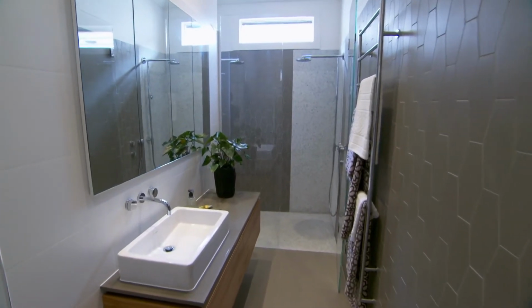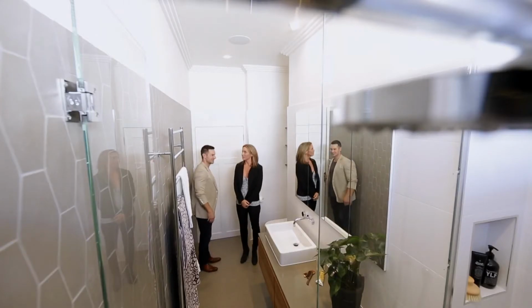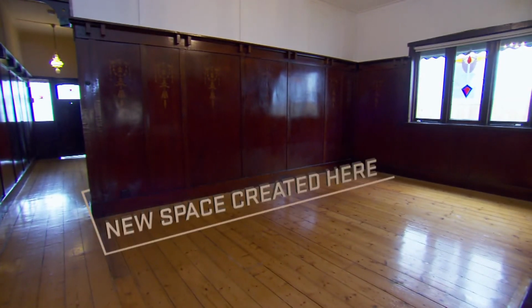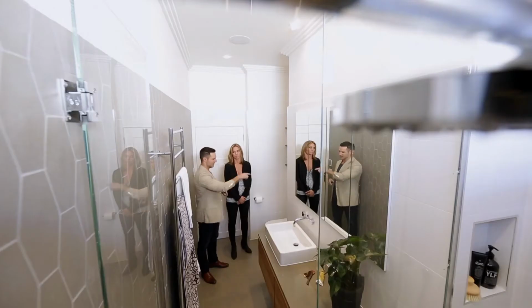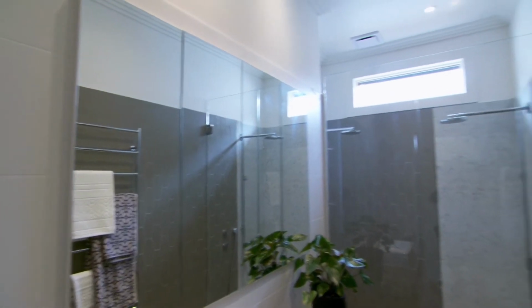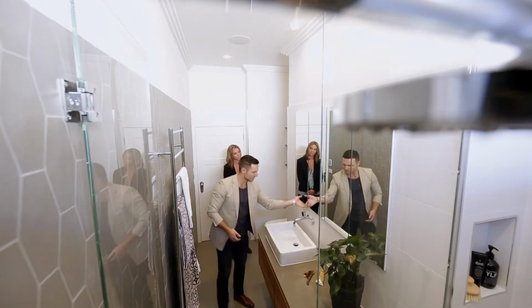So this is the bathroom. This never used to be the bathroom. This was part of the lounge room. Wow, I can't believe they created a whole new room in a week. So it's a long, narrow, thin space that kicks in both sides and it makes sense. Perfect for the toilet and the shower. It's fantastic.